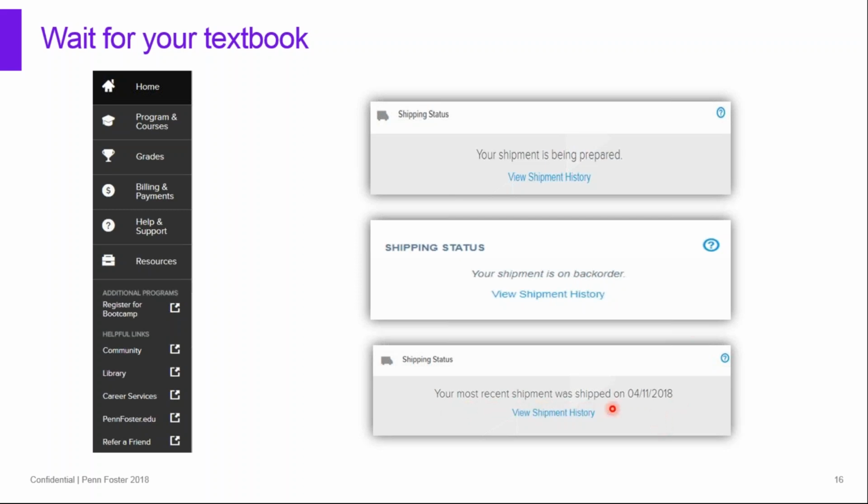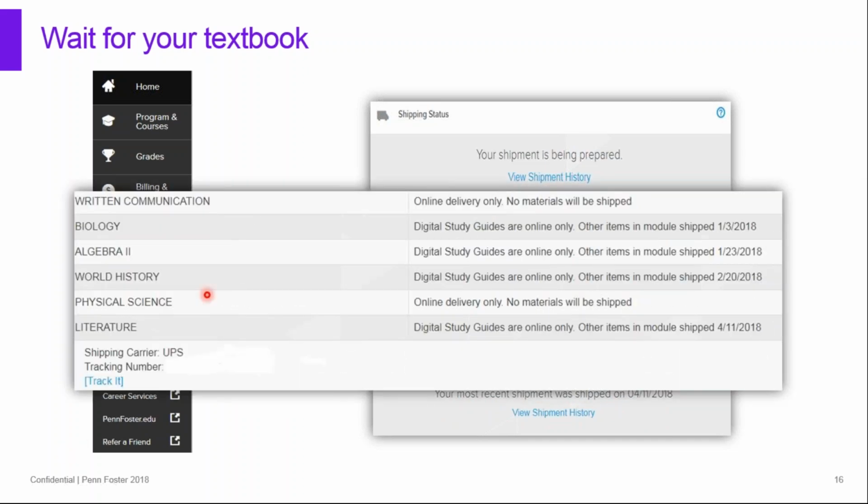Or you may see the date. Your most recent shipment was shipped on so and so. And then if you click on view shipment history on either status, you'll be able to see a list of all the books that have been shipped in the past and also the current one that was shipped out. So this one was a literature, a bunch of books. It was shipped out on this date. If you want to see where it is, because we now use UPS, you can click on Track It. The Track It will show you where it is about and when or how many more days until the book arrives to your address. And make sure that the address on your file is the address that you want to receive the diploma and the books to.